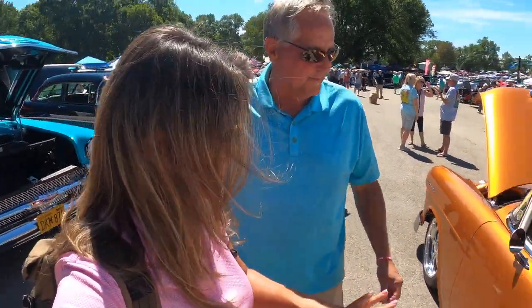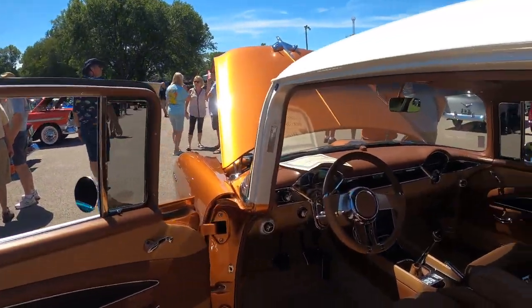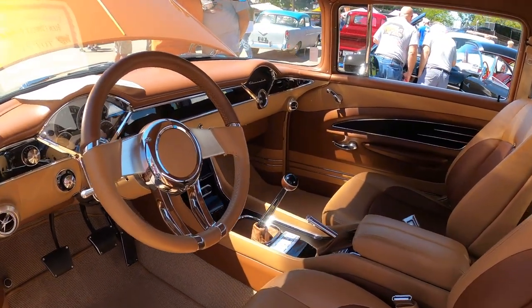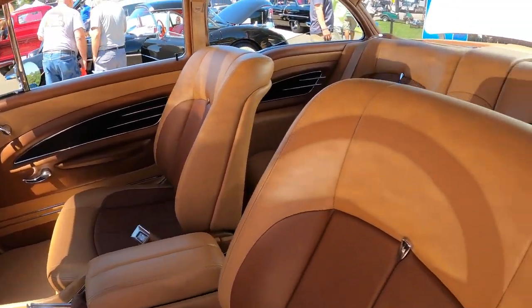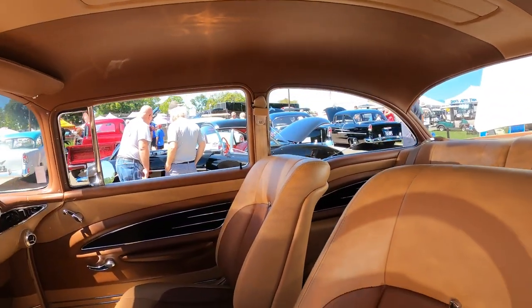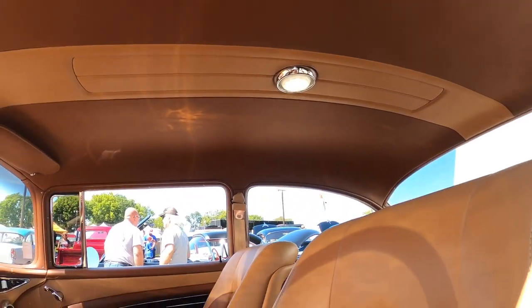Very luxurious inside. There's a lot of work in the interior. I can see. Everything is custom? Everything's custom. Oh, wow. Very nice.